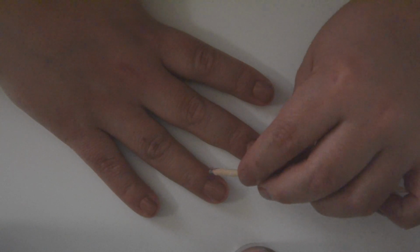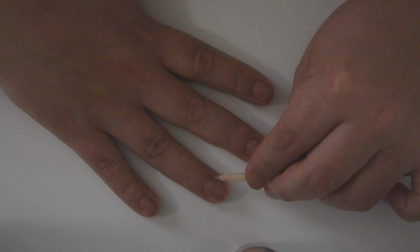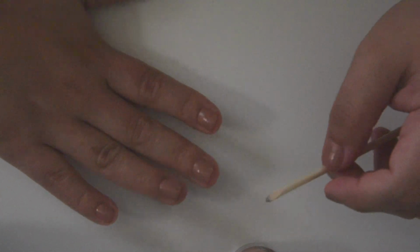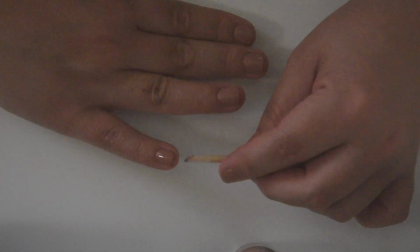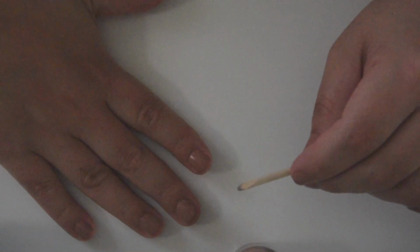And if you have a little orange stick, just go right before it dries and whip. You can see this is the one that I used in the video that is going live today with the blue. I still have blue. Again, I don't have that many of these, so I keep using them. And the purpose is just to remove that extra nail polish.